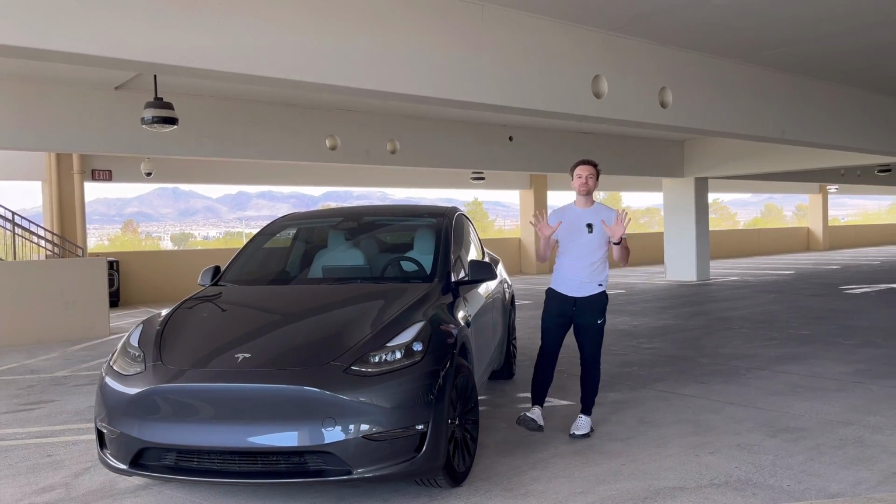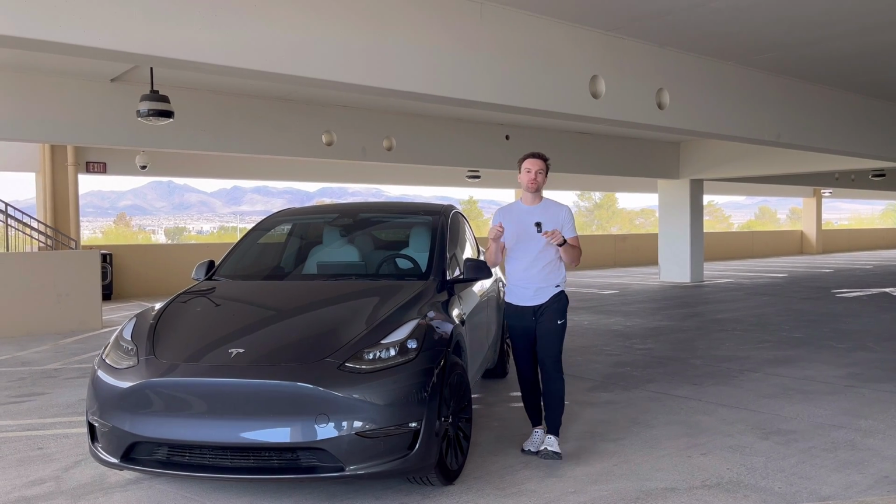And there you have it, 10 reasons why you should buy a Model Y this year in 2024.